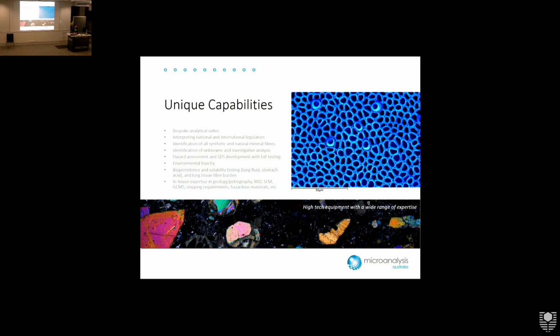Identification of unknowns and investigative analysis. One of the things that we do get a lot of is people just sending in random goop that they've found. They're just like, oh, I found this rock in my caravan, can you tell me what it is? That was a fun one. He's like, I think it's gold. It was gold. It was fun. But yeah, the general public also send us quite a few interesting things. At least once a month, you'll get something interesting from the general public. They'll say, oh, I think there's lead in my Metamucil. Yeah, or something along those lines.